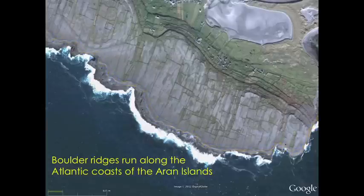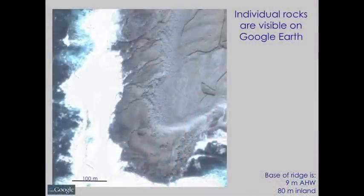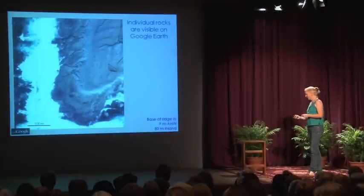And the scale here, one of these little segments is in or around 150 meters. So you can see that these things are actually sitting here a good ways in from the edge of the ocean. Individual rocks in these ridges are visible in Google Earth, and that blows my mind, right? And I've looked at a lot of rocks in my life. Here is the southwestern tip of Inisheer, which is the smallest of the islands, and up in here you can see a flat surface, and that is one boulder, right? That's about 7.5 meters long. So we can see these rocks from space.